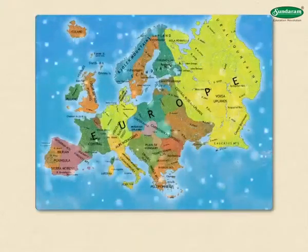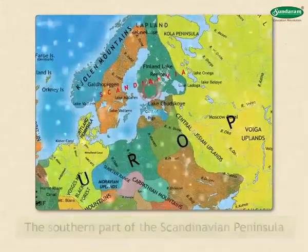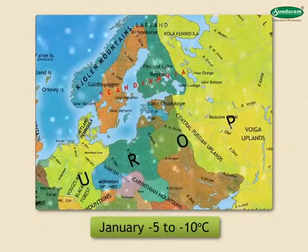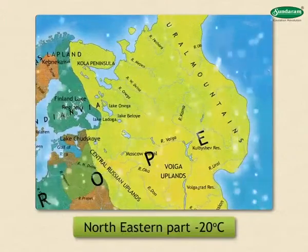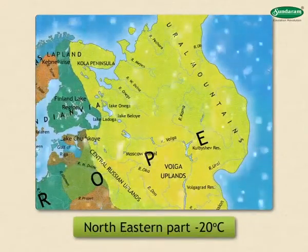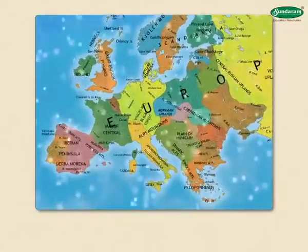Europe has winter from September to March. In the southern part of the Scandinavian peninsula, the temperature in the month of January is about -5 to -10 degrees Celsius. In the northeastern part of Europe, the temperature is -20 degrees Celsius. The temperature keeps on increasing as we move from northeast to southwest.